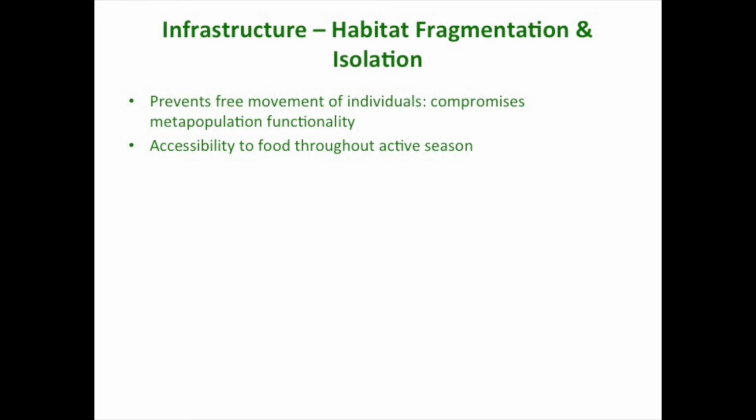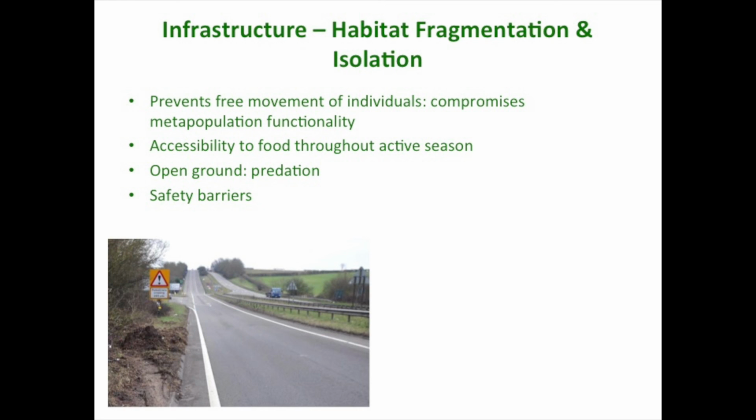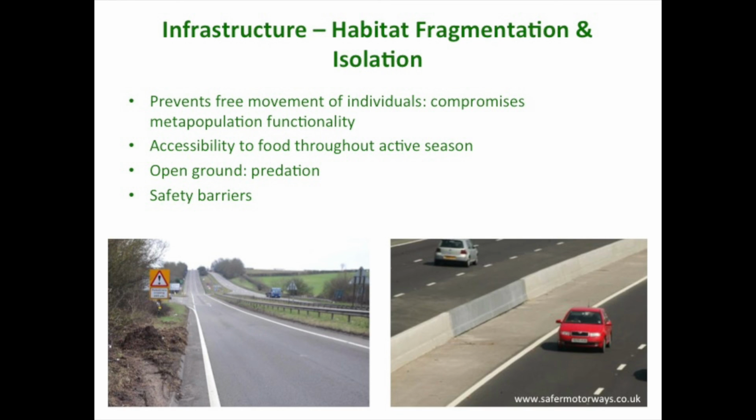Further, where dormice do cross highways at ground level, they become more open to predation as they've left the cover of vegetation, as well as the risk of collision with traffic. One further obstacle posed by an increasing number of larger highways in the UK is the installation of solid concrete safety barriers in central reservations, which pose a total block to wildlife passage.